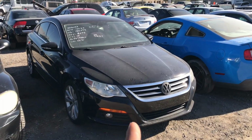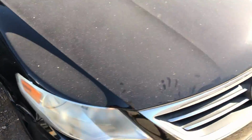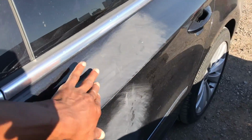Appreciate it. Alrighty guys, we got a 2010 Volkswagen CC here with 133,000 miles. I remember when my mom was gonna get one of these cars. This thing is actually pretty nice, but has a little damage there in the front. Nothing too crazy that stands out though. Nothing that'll turn me down from the car. This paint seems to be faded a little bit.